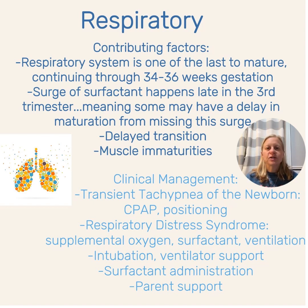When we think of that from a nursing perspective, if we compare those two things, the transient tachypnea of the newborn, or TTNB, versus RDS, respiratory distress syndrome. With TTN, often we just need to give some CPAP, get some positive pressure ventilation going in there, get them into a good position, maybe get them on their belly, allow them to have some expansion in those lungs to help complete the transition from intrauterine to extrauterine life. If they have respiratory distress, they may need supplemental oxygen and absolutely might need some surfactant administration to help with that thing that they missed.